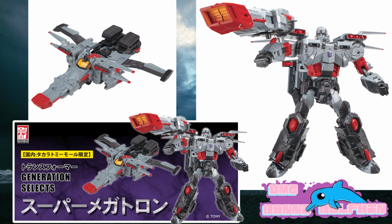I don't mind them doing weird stuff like that, because then maybe we'll get more oddball stuff. But I really, I don't know. It's kind of out there. But that's what I'm trying to say about the Megatron mold or Galvatron mold. I don't really like that mold from Titans Return. It had a weird head, and the whole way it transformed, and that's what this is kind of based on.